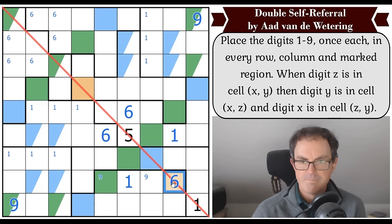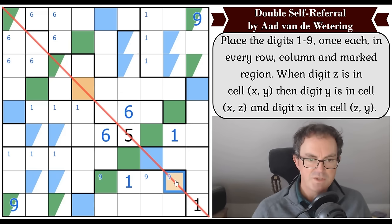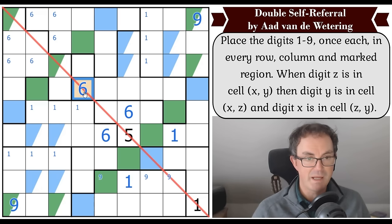If 6 is in row 8, column 8, then 8 is in row 8, column 6, which is there. We've proved that's a 1. That's definitely, this is not right. So this is not orange. So this is orange. That is 6. That causes 4s to flutter about and appear in the grid in those two positions, unless I'm going crazy.